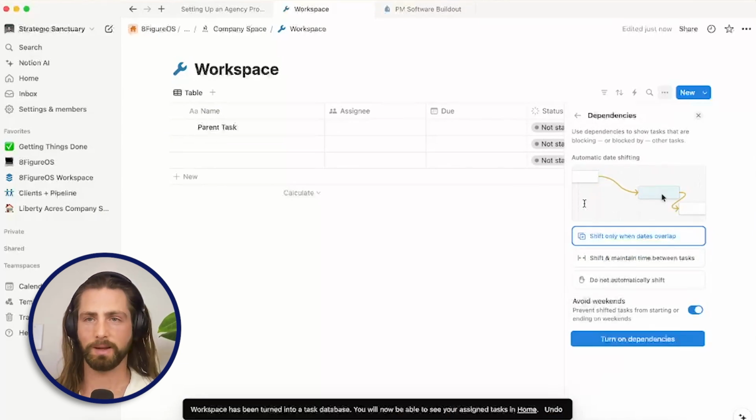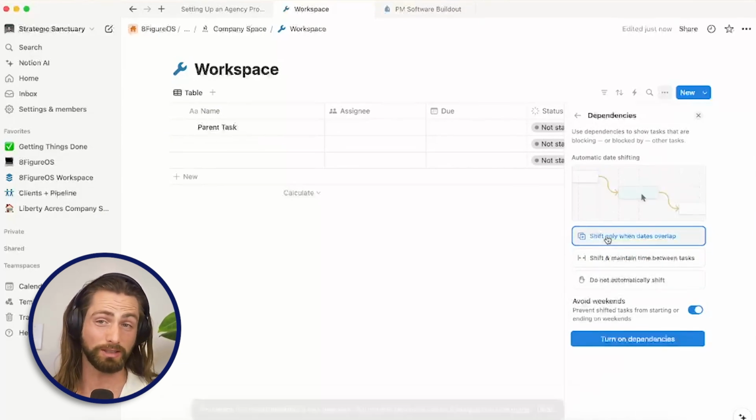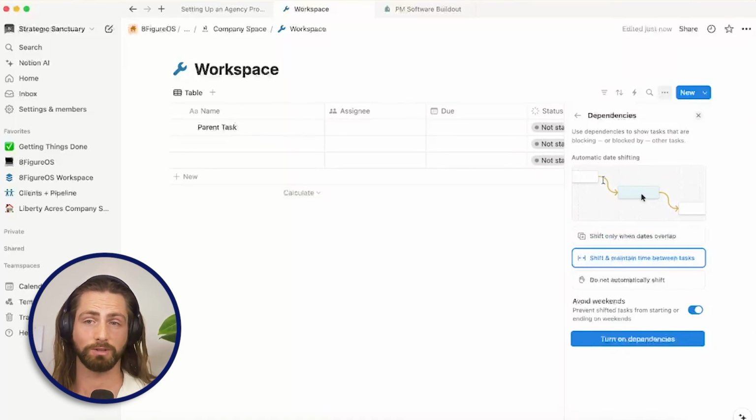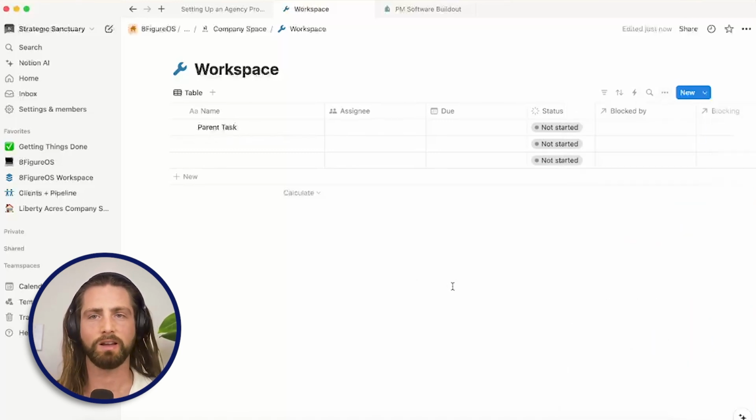So when we have dependencies, this won't come up too often, but I do like to shift it when dates overlap, or when maintaining tasks in between. So that means if something is dependent on something else, if the parent task gets moved, then you can have the subtask below get moved as well. This is really helpful when you're working on complex projects that have many moving parts and something gets delayed. So turn on dependencies and it will show up.